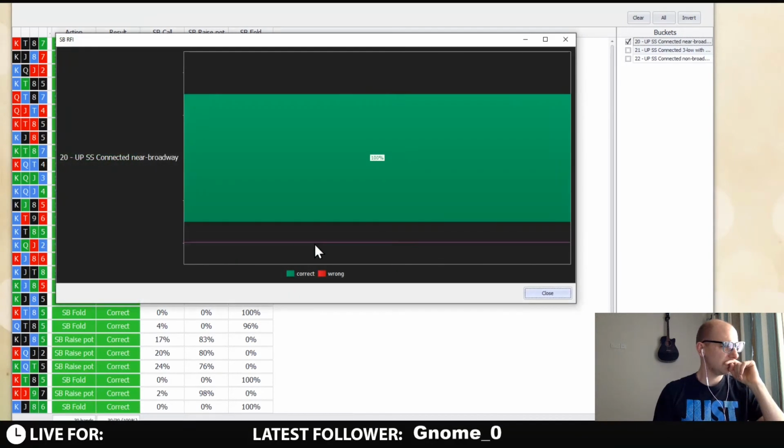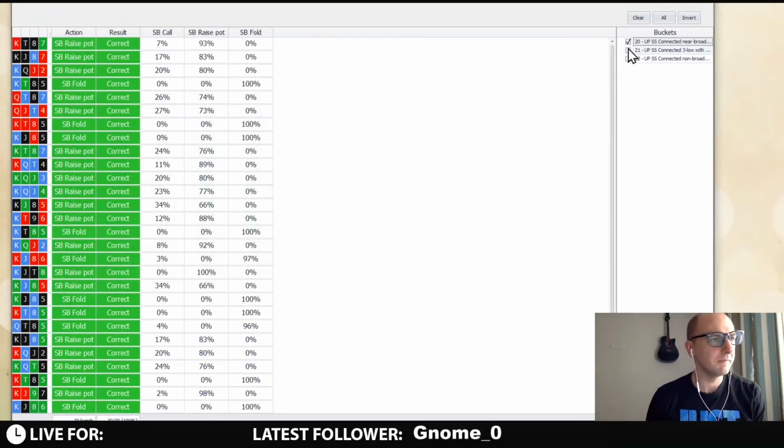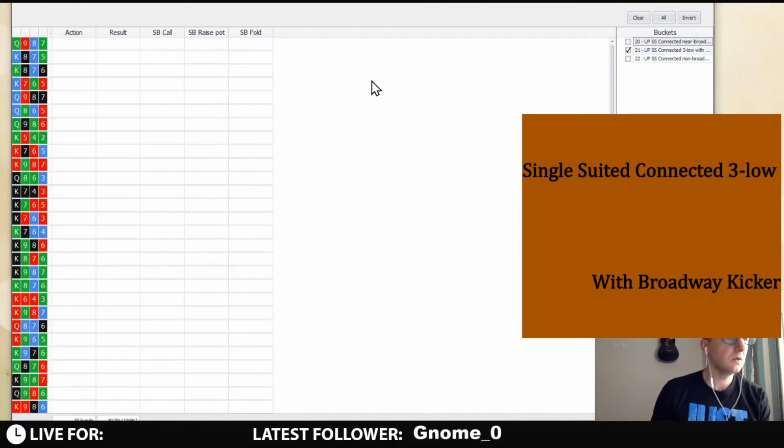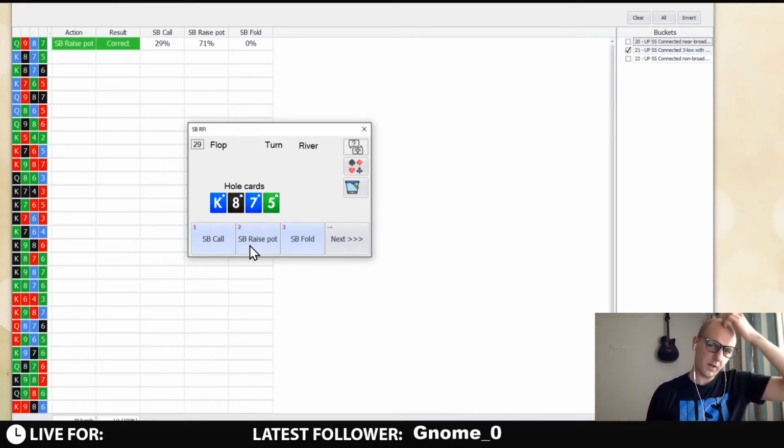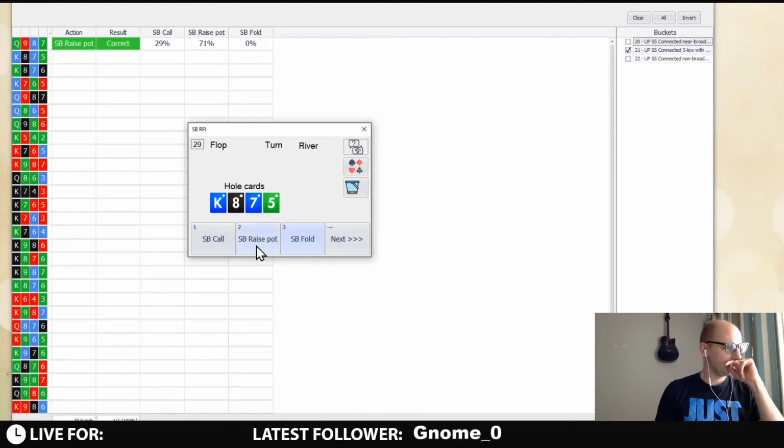Raise, raise. Okay, that was too easy. That was 100%. So let's see if we get something a bit harder. So connected 3 with a Broadway kicker. Okay, that's gonna be open. Okay, that's interesting. So we have 1 Broadway card and 3 lower cards that are kind of connected. It's gonna be very close, but with a king high suit, I'm gonna go for the raise. Yeah, raise.